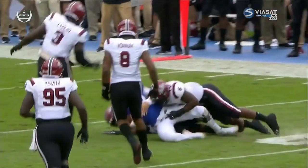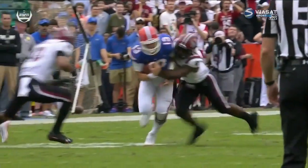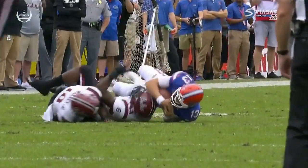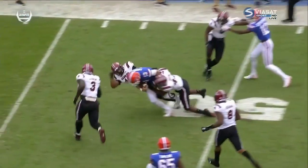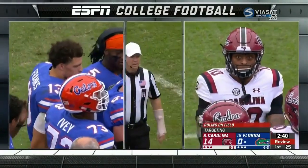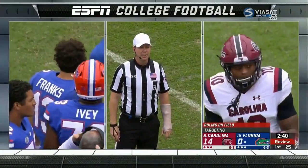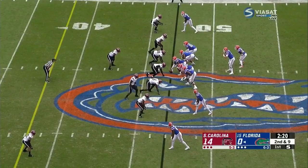That's not targeting to me. I mean, Felipe Franks is not a defenseless player. He's running with the football. And the crown of the helmet doesn't make contact with Felipe Franks. It looks like he's leading with his shoulder. It doesn't look like he's launching or doing anything that would regard a targeting foul. After further review, there was no targeting by number 10. He can stay in the game. It will be second down. Yeah, that's the correct call.